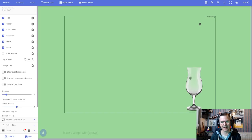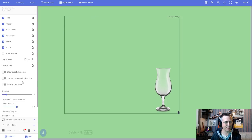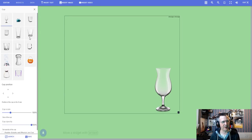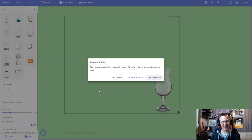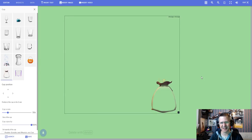It'll take a bit of while to go in, and you'll see things start to actually fall into it as we go along. Now, the important thing here is that over here on the right, you have an option that says change cup. And if you click there, you get a whole load of different options over here. And the one that is very, very special for Christmas is the Santa sack one, which is down here. And it says, yes, override. We're going to overwrite it. And we'll change into a little Santa sack. There it is, with a bit of glowy stuff coming out of it.